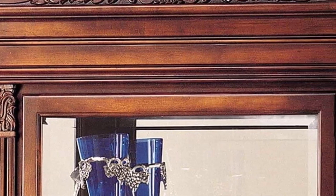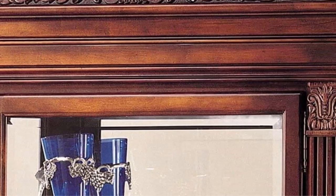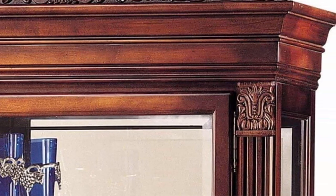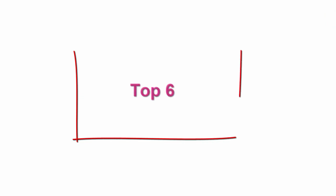Padlock shelf clips. Plate grooves. Beveled glass. Adjustable floor levelers. Made in the USA.